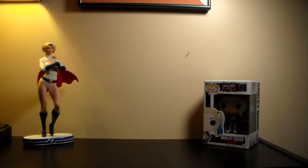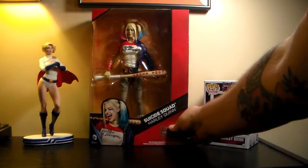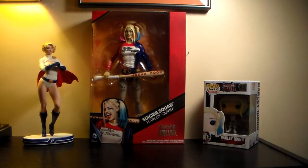But I also got one more figure that I picked up. I picked this one up actually at, where was it? Was it Walmart? Yeah, I think it was Walmart. So I got this, the Harley Quinn Suicide Squad. I got the large one. I didn't bother with the small one. I think the large one would be cool. So I'll leave that right there.